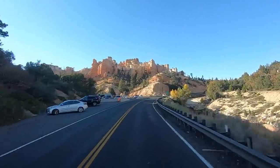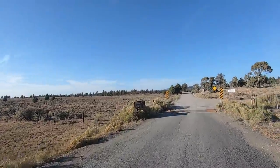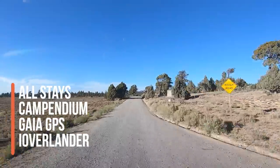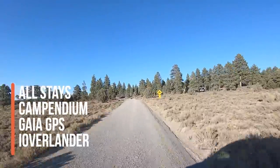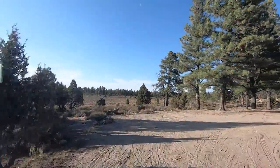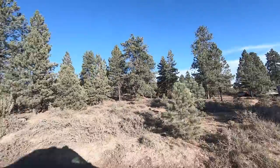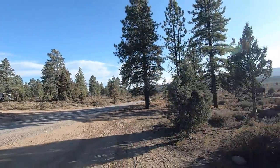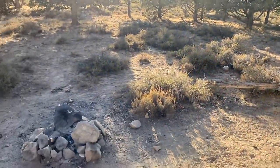While phone repairs require a reservation, finding a campsite is just a matter of finding appropriate public land. My favorite apps for this purpose are Allstays, Campendium, Gaia GPS, and iOverlander. And we are dispersed camping in Dixie National Forest, right outside of Bryce National Park. Nice little spot. It's even got a little fire ring.